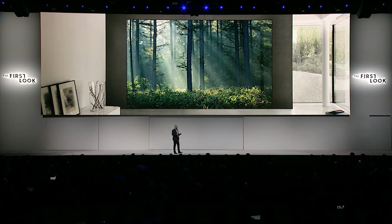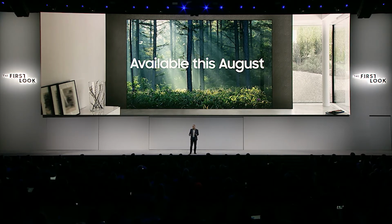4x3, 16x9, 21x9, or even 1:1. Now it's up to you. And you don't have to wait too long before you can decide. The wall will be available this August.